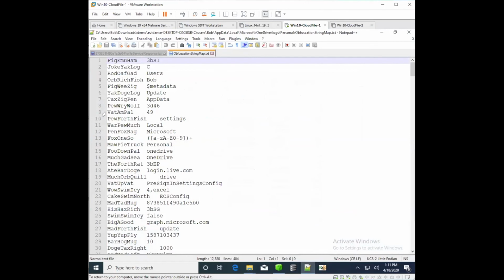And here's what I was talking about as far as the different folders and file names and how they map here. So if we're looking for the app data directory right here, the key for that in the other logs, if we were to have the detailed version, would be tax, zig, pen. And so, for example, C users Bob, if it's a directory path like that, it would actually be joke yak log / rod oaf gad, and then orb rich fish would be the directory path that you'd see in the detailed log file. If there's reference in the log file to login.live.com, it would be 8-bar dodge or doggy, or whatever you're going to pronounce that as.